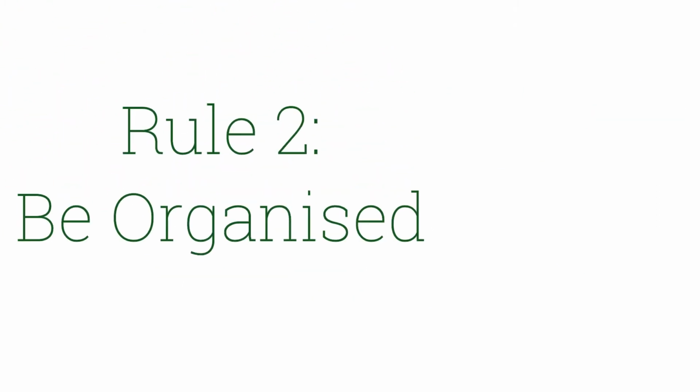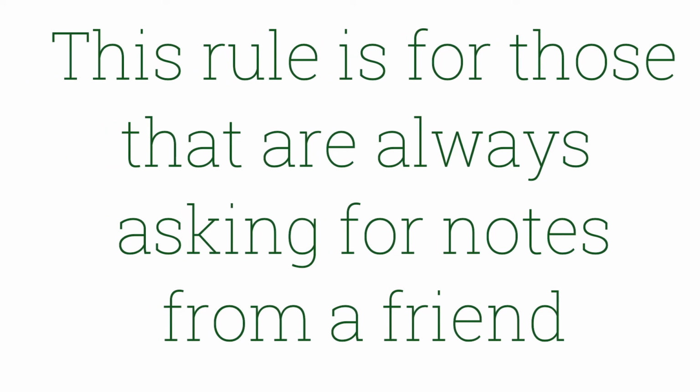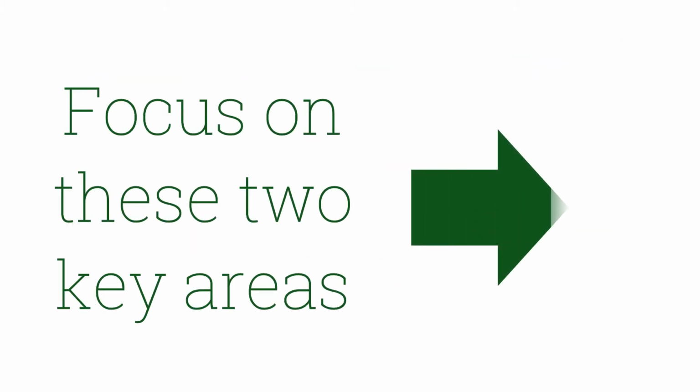Rule number 2, be organized. Have you ever had trouble finding your notes or assignments when you needed them? You probably ended up wasting precious time looking for them before you finally asked to borrow them from a friend. Well, that is a bad habit. Get organized. It is easier said than done. Yes, I know. Since this is not so easy to do, I just suggest you focus on these 2 key areas.